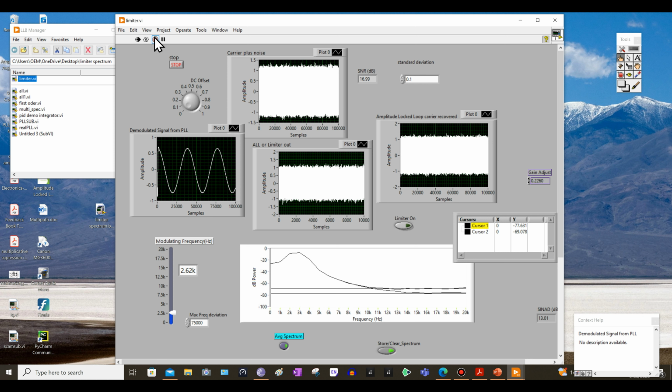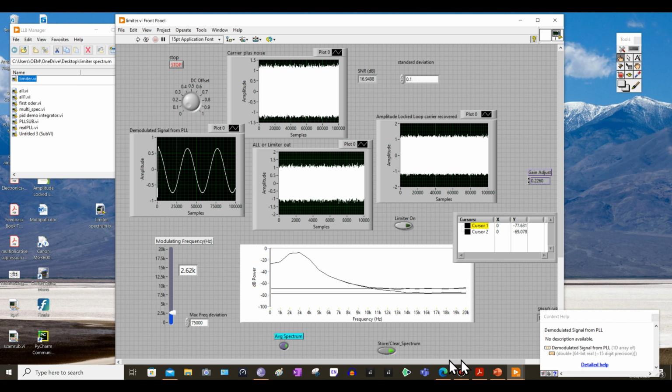So this gives you an idea of the power of LabView and a little bit of history on the phase lock loop. I'm going to give another video on the phase lock loop and the amplitude lock loop. It'll be coming up. So in the meantime, thank you very much.